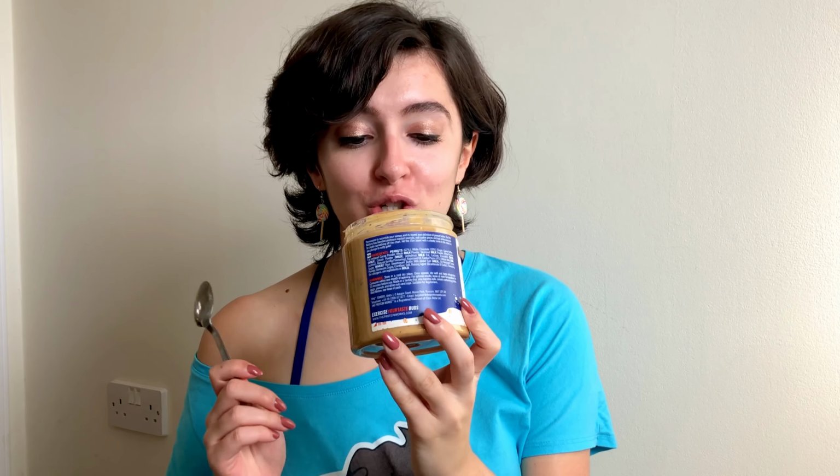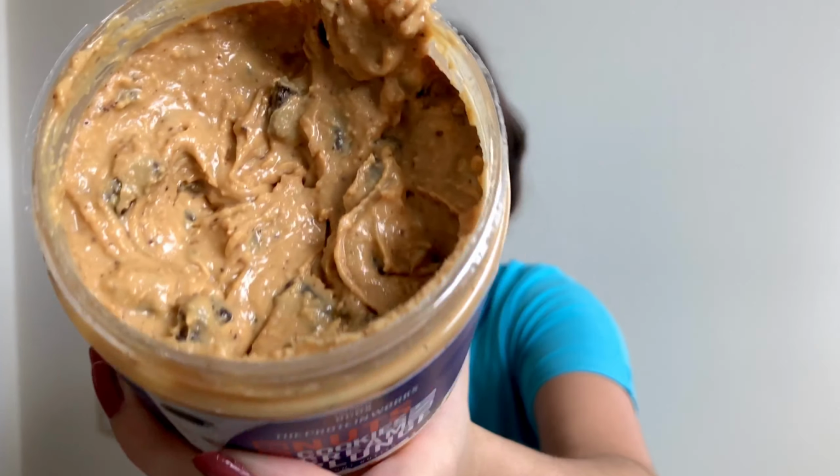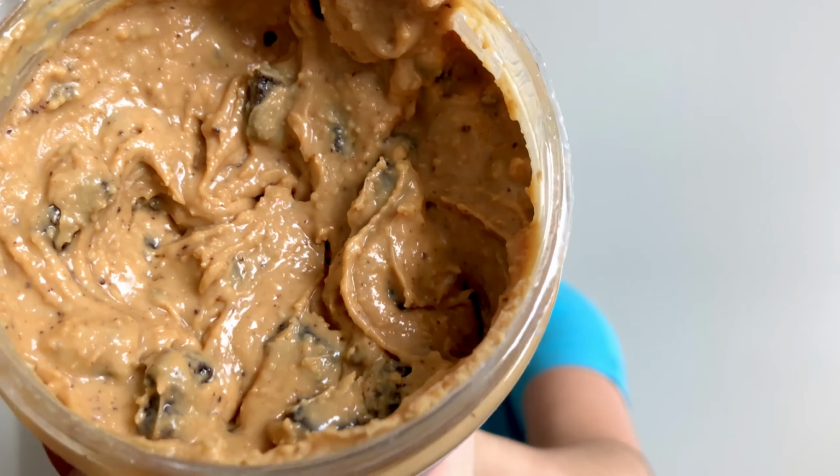Promise. And let me just show you how loaded this is with those little Oreo cookies. It is absolutely crammed with proper big chunky pieces of it. So again, this flavour might not be the ideal one for spreading on your toast, but for spooning straight into your gob, let's find out.